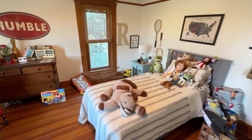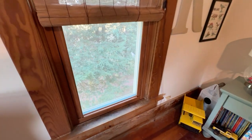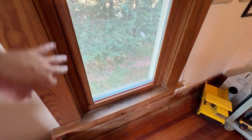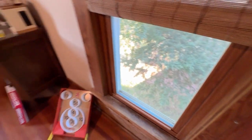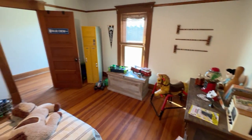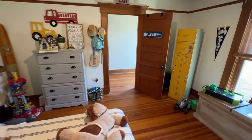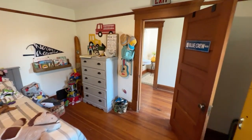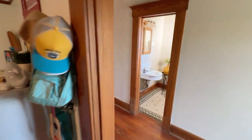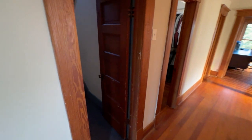I'll step into here. So again, these windows upstairs have been, for the most part, replaced. They are triple pane windows, and they match the wood feel, which is great, especially for being more updated windows. Sometimes I see a lot of white vinyl windows in these old houses, and it just doesn't look right. This one looks incredible. And as we march on out here, I'll take you up to the ballroom. It's one of my favorite pieces.